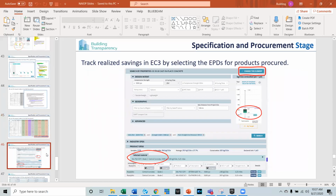And then what you're able to do in EC3 again is go back and select those EPDs and track those savings. So that's really, I think, the most important thing for me to drive home is that this is only as good as the data we have. We need to ask for the data. We need to build it into our procurement and specification project language, and then we need to actually show the reductions are realized. Because that's really at the end of the day what the owners want to be able to see.